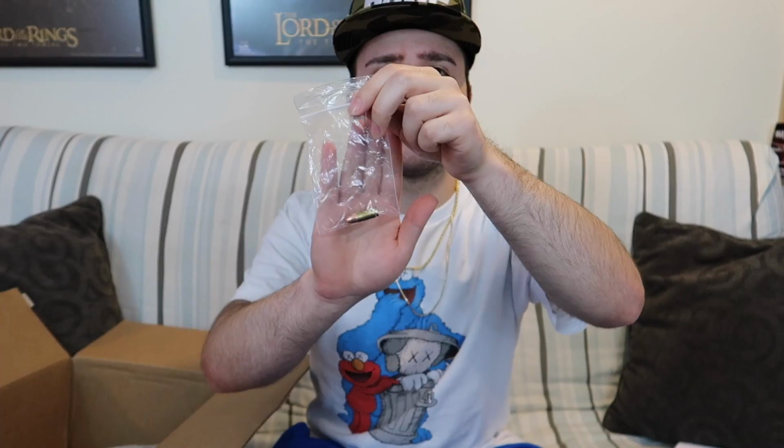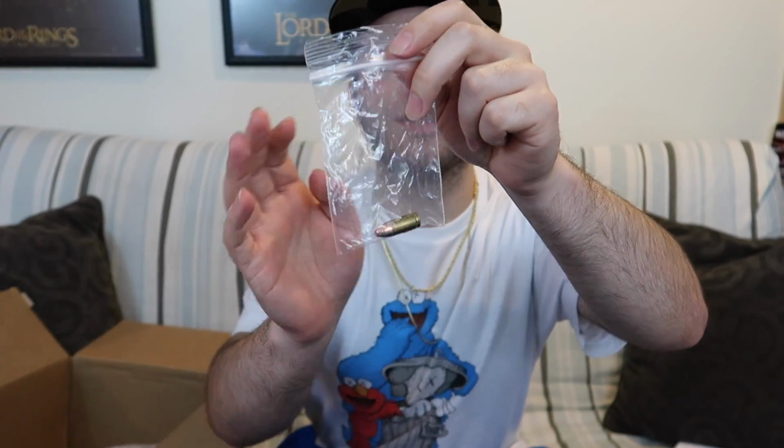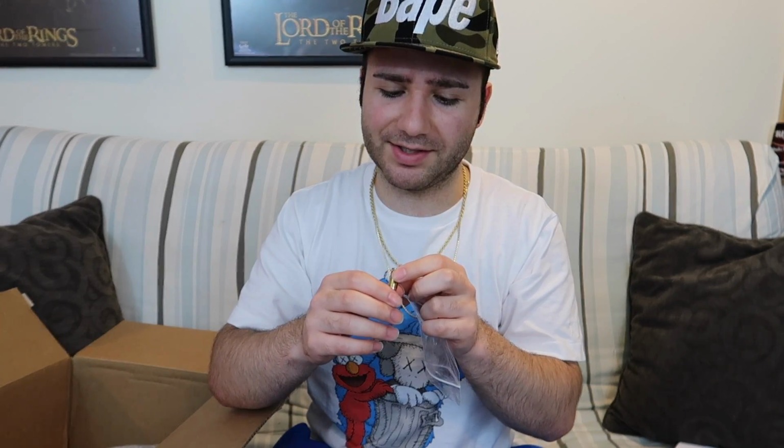Okay. I'm pretty sure this is an actual bullet. Or I don't know, hopefully it focuses on that. It's in a drug type baggie. I'm gonna take it out, which I honestly probably should be touching with gloves, but I do shoot guns a lot, so I do know this is a 9mm. Hasn't been fired or anything, so it's not that suspicious, but that is kind of weird that they would send a bullet with a mystery box.